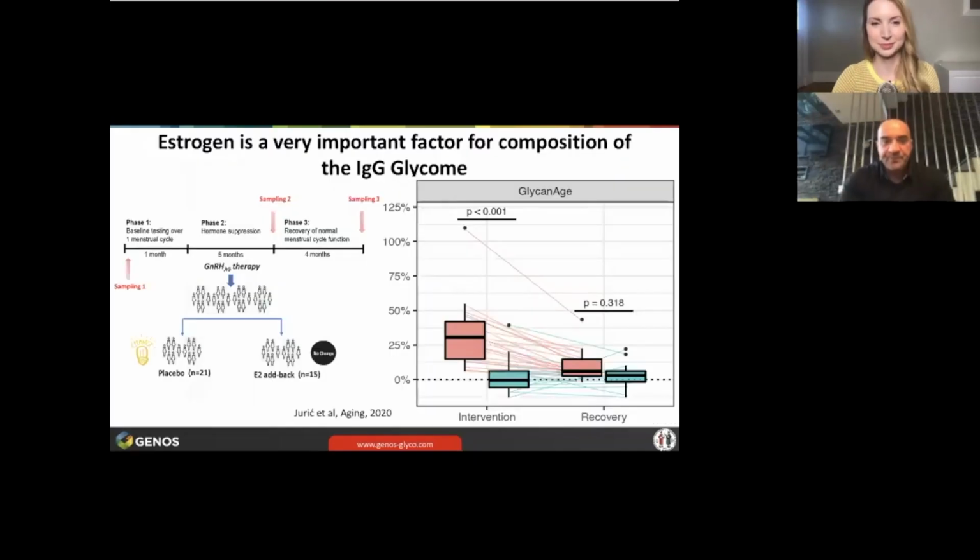Maybe I can elaborate on that a little bit longer using this experiment which we did. A woman's menstrual cycle is associated with changes in hormones, and one important hormone is estrogen. This experiment was done maybe 10 years ago at one of the universities in the US, where they had 36 women who had chemically induced menopause. So their hormones were suppressed. They were without hormones because of one of the drugs they were given.